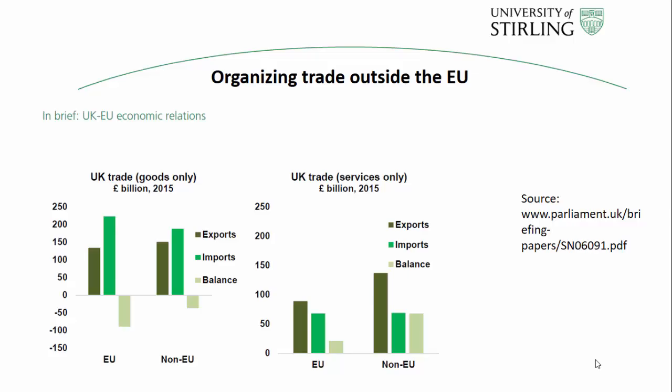The UK also has a much bigger trade surplus in services exported globally than the one it has with the EU. So there are lots of promising aspects about the UK's position in global trade. However, there are major drawbacks to operating alone in world trade.